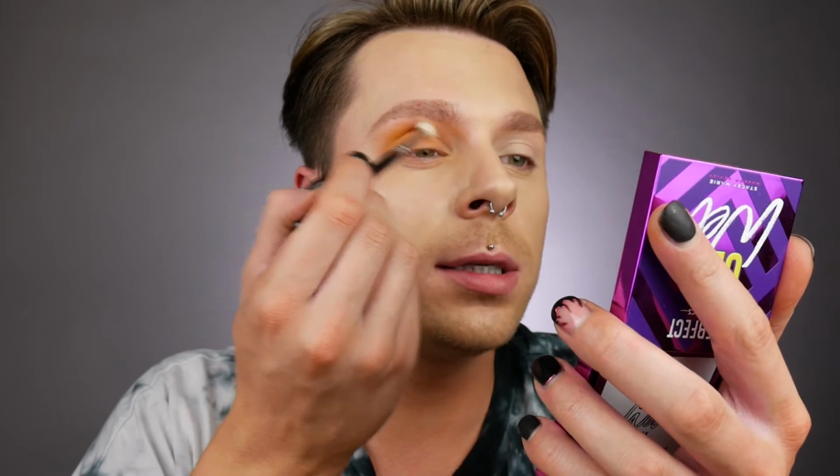So now I'm going to take a kind of fluffy crease brush and I'm going to dip into shade Clay, which is this beautiful mustard color, and I do love a mustard. Now let's look at the pigmentation on that brush. There is fallout, but I mean, as long as it doesn't fall on my face, then I don't mind. And I'm just going to work that color into the crease. And hello mustard, what is the story? You're absolutely beautiful. Now this is just gorgeous.